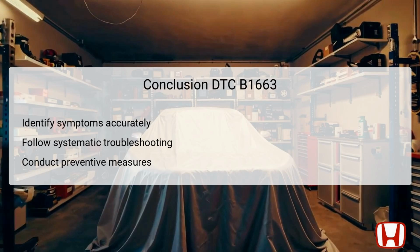In addition, conducting preventive measures will be instrumental in reducing the occurrence of future issues. By understanding the role of each component and the importance of consistent maintenance, owners can ensure their Honda CRV remains functional and reliable, benefiting from its advanced keyless features.